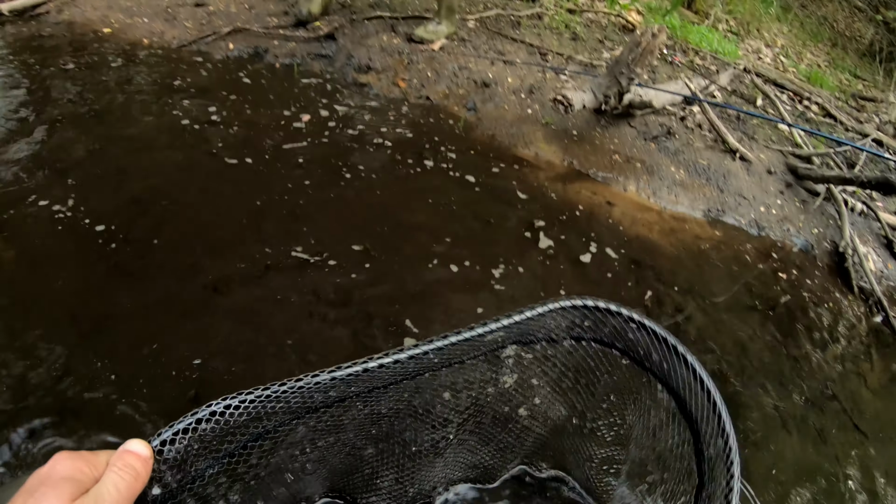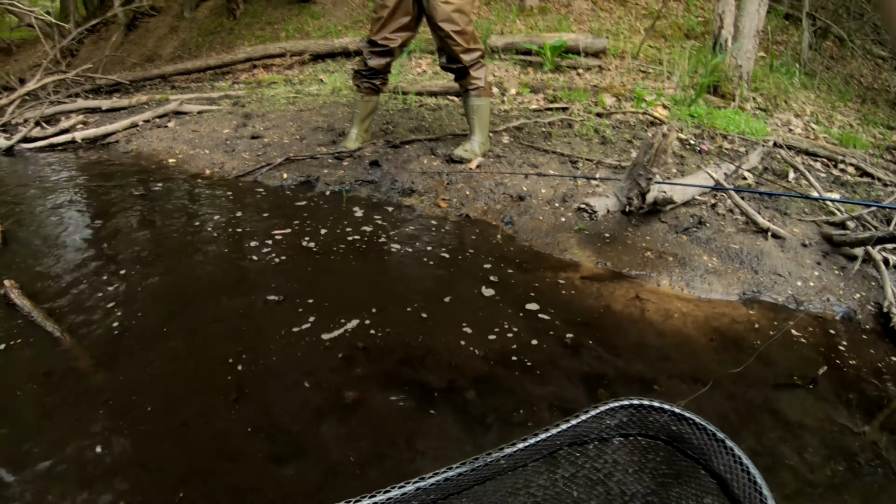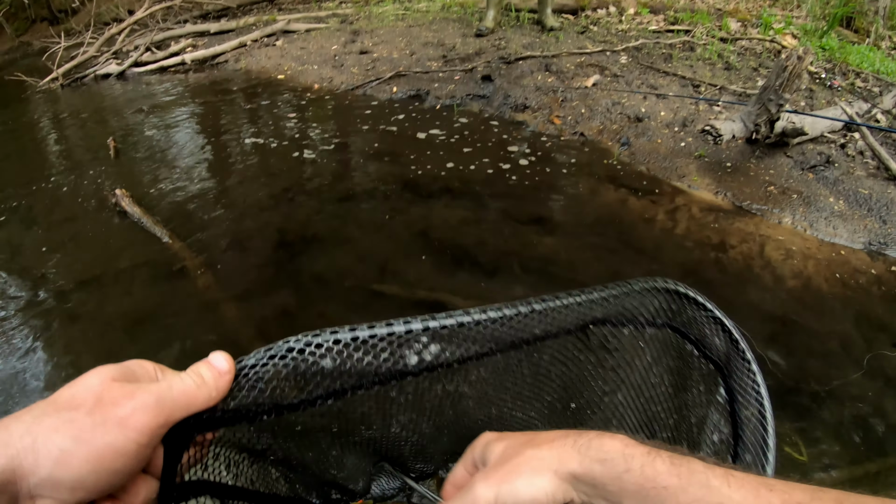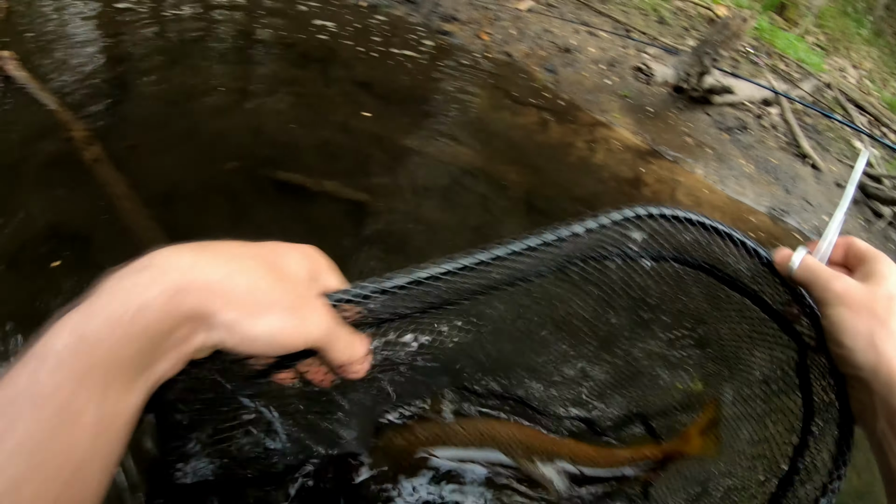I can't make contact. Not at first. You yanked it so high, and I was like, well, there goes another one. You say rod down. You rod down, rod down. Yeah.